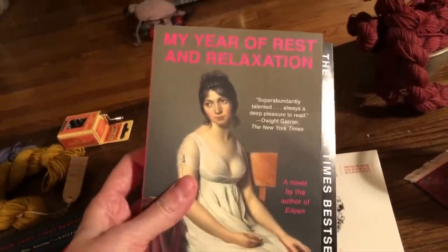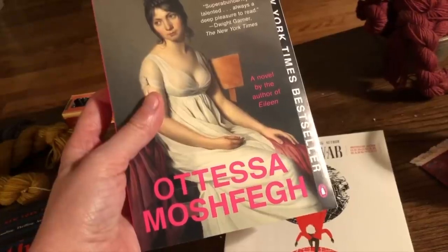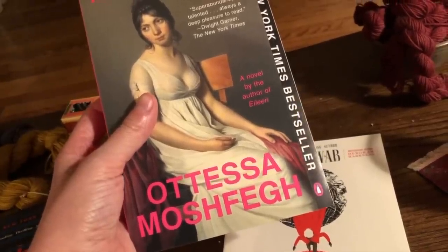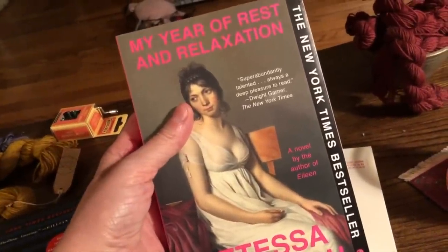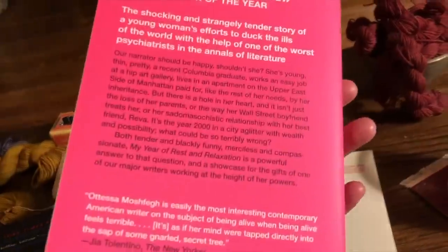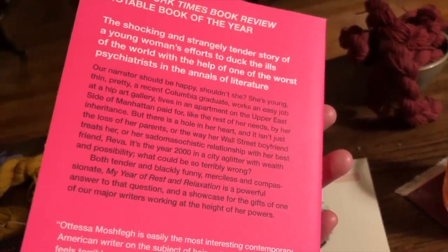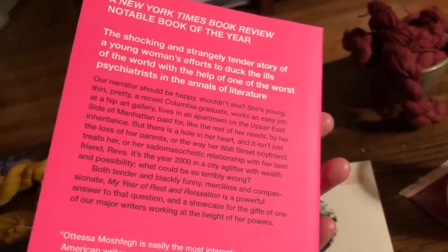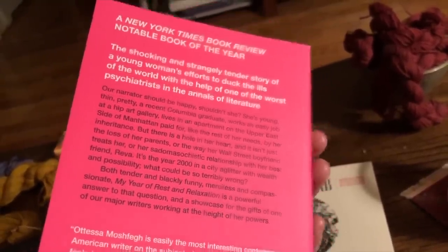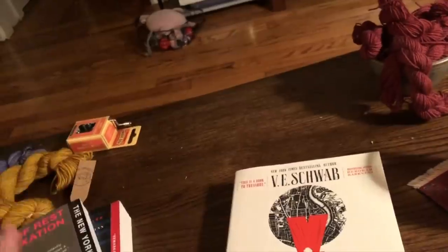My Year of Rest and Relaxation by Ottessa Moshfegh, I don't know. If you want to read about people who live in New York, honestly, this one seems like fluffy reading. It says, the shocking and strangely tender story of a young woman's efforts to duck the ills of the world with the help of one of the worst psychiatrists in the annals of literature. So, I don't know. This one seemed like fluff, but it looked interesting.